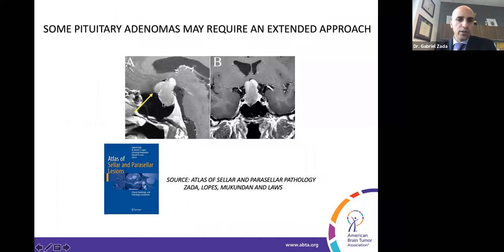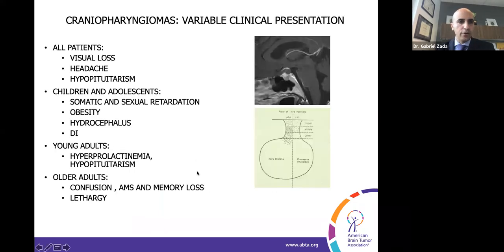A very small subset of these tumors will be very, very large, to the extent that we will have to do something called an extended approach, which is where we remove more bone outside of just the pituitary gland to address removing the entire tumor safely. When you hear the word extended approach, that's usually a more involved operation that requires more technical nuances. So keep that word in mind as well.